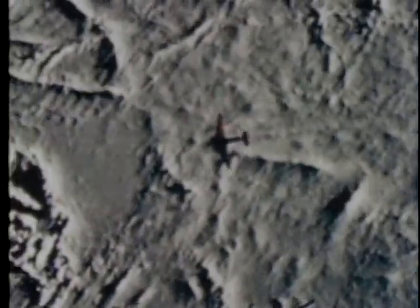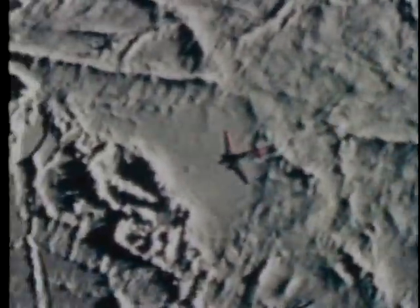It is now the following morning, and the P-2V is returning to its rendezvous. The R-4D gets into the air as soon as the P-2V is sighted, and the two planes proceed to the general area where the second station is to be established. A suitable landing area has been found.